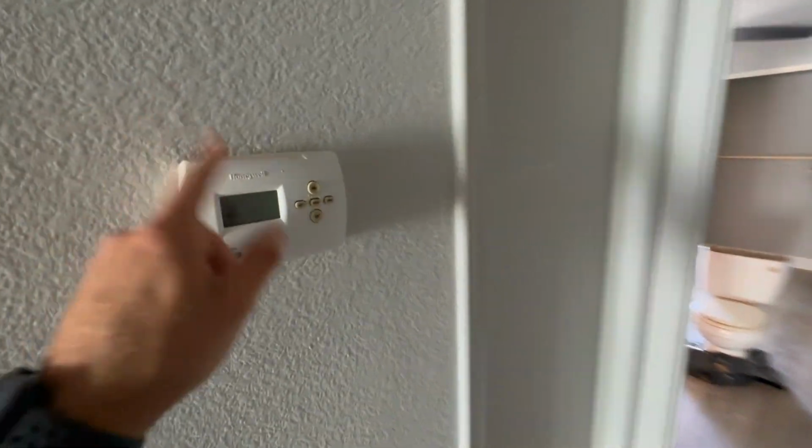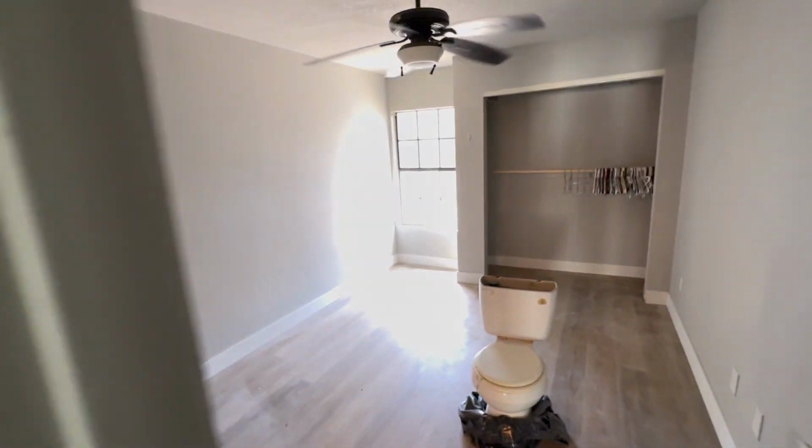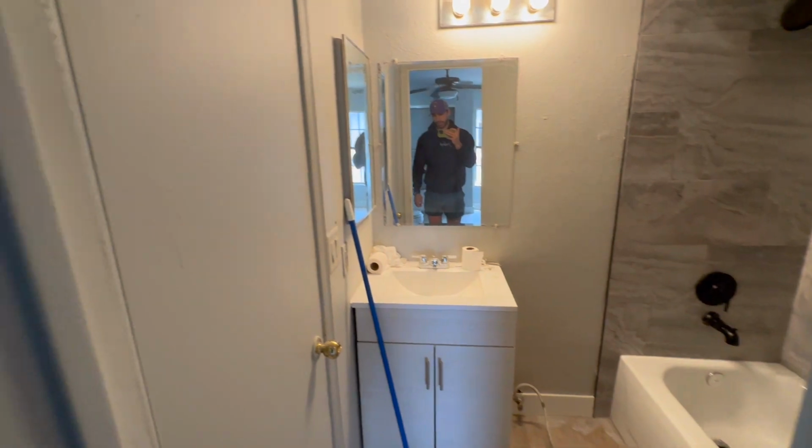New thermostat. I need to remember to order that now that I think about it. We got a new light fixture coming in as well. And that's the full tour, guys. Relist, I still plan on relisting at 165, 170. So we should still have a five digit profit on this if everything goes well. Over $10,000 on it with a smooth close, hopefully.